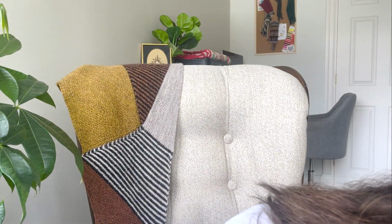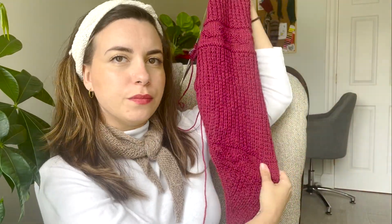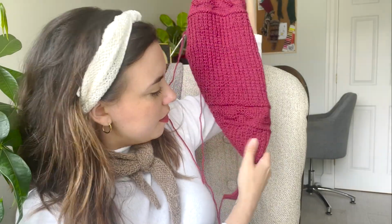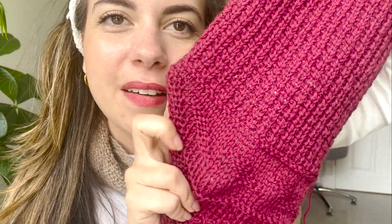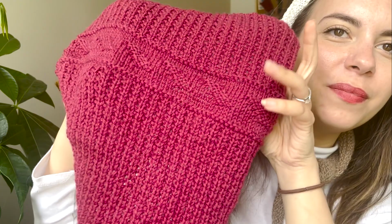So yeah, I cast that on maybe 3 weeks ago or something. And I'm in the middle of a row. I've not dropped anything, have I? No. And yeah, I've got this far. It's really hard to show because I'm in the middle of a row. It's really relaxing, quite quick. And I love working these bits, these little, I don't know what you call them. It has got a name in there, but it's going to be really warm.